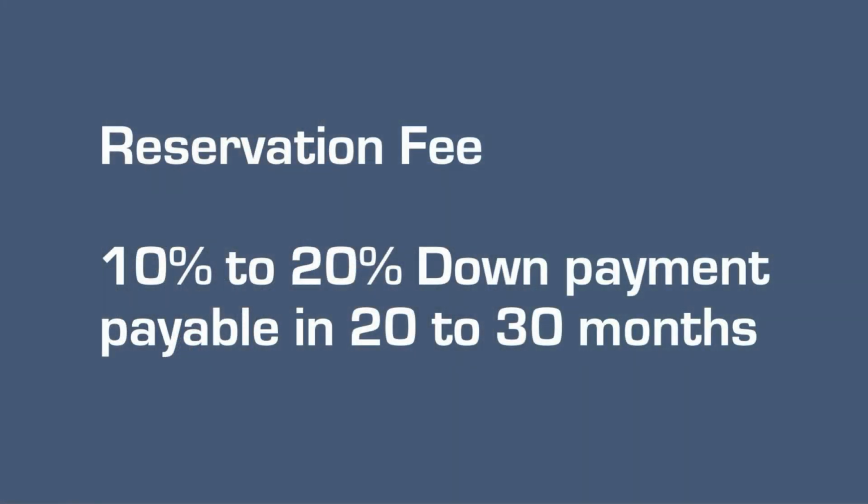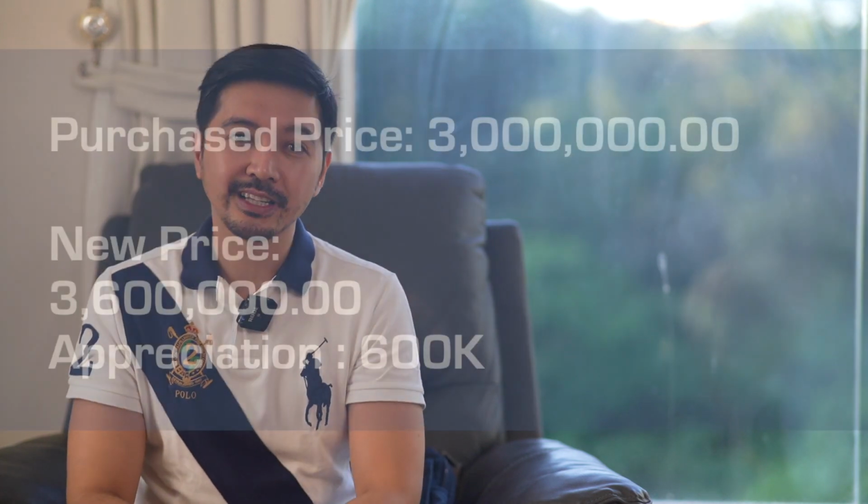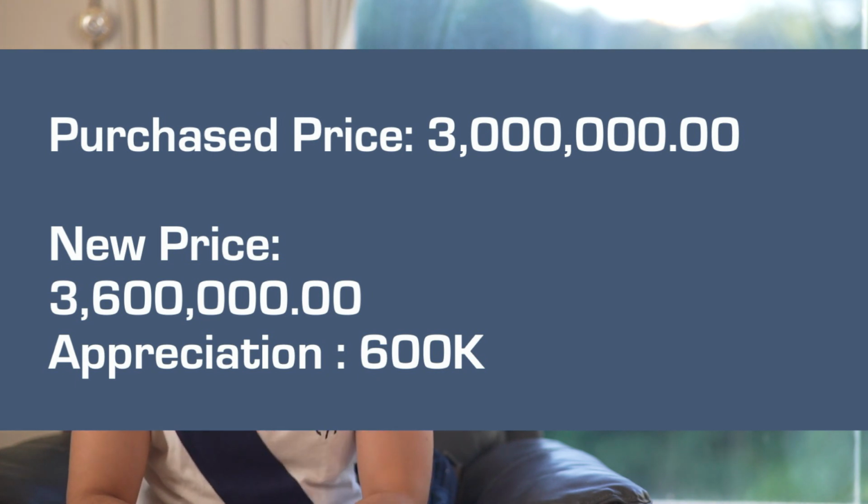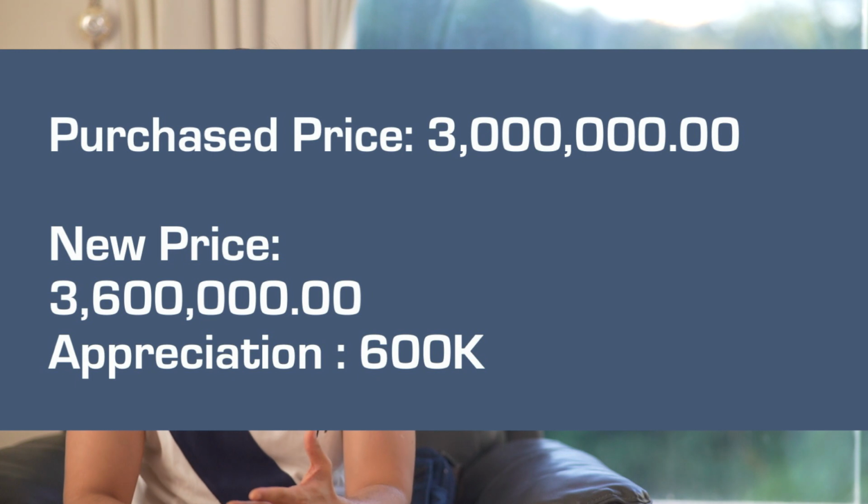So with this method, hindi ganun kalaki yung ilalabas mong pera. So reservation fee, down payment, and yung down payment, mas stretch pa yan, so magiging minimal lang. So some developers kasi would only require you to pay 10% to 15% of the down payment. Tapos, i-stretch pa yan to 20 to 30 months to pay. So, for instance, you get the property at 3 million and after 6 months, nag-increase na siya into 3.6 million. Pero ang nailabas mo lang is around probably 100,000. So, kung kumita ka ng 600,000, clearly you have a significant profit already.